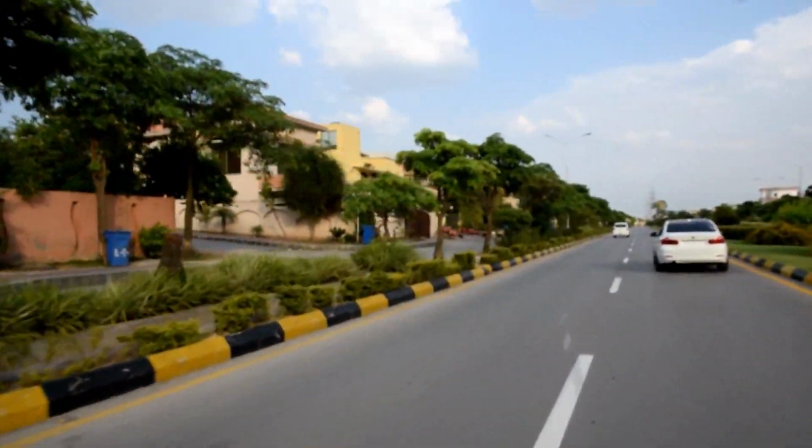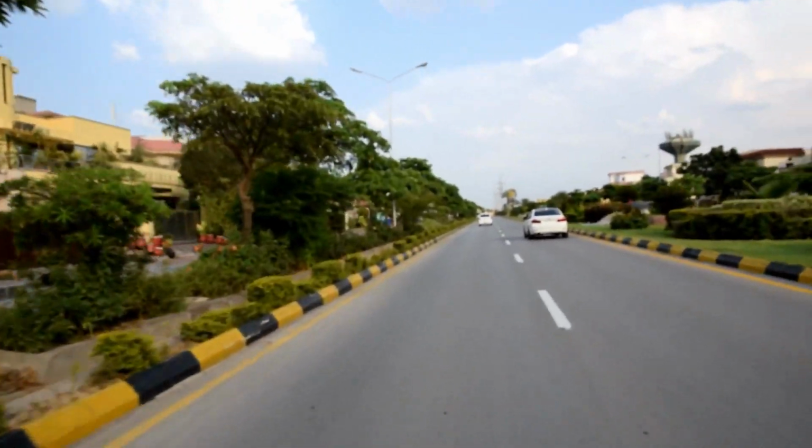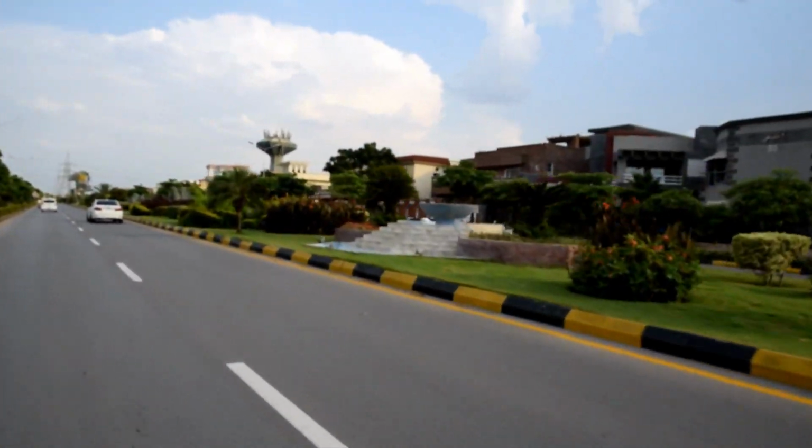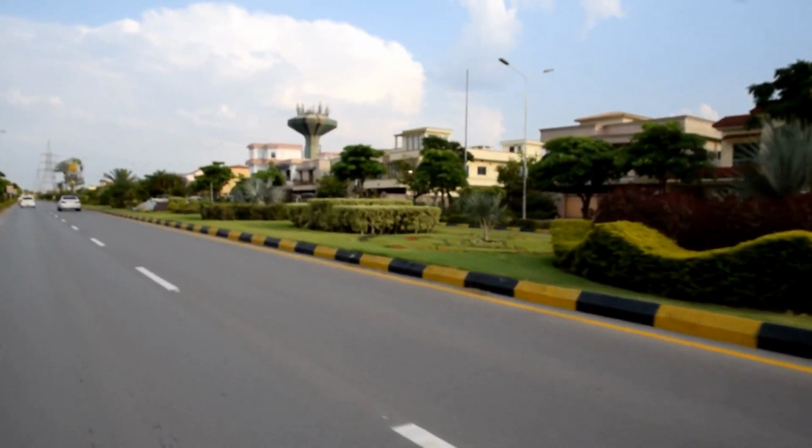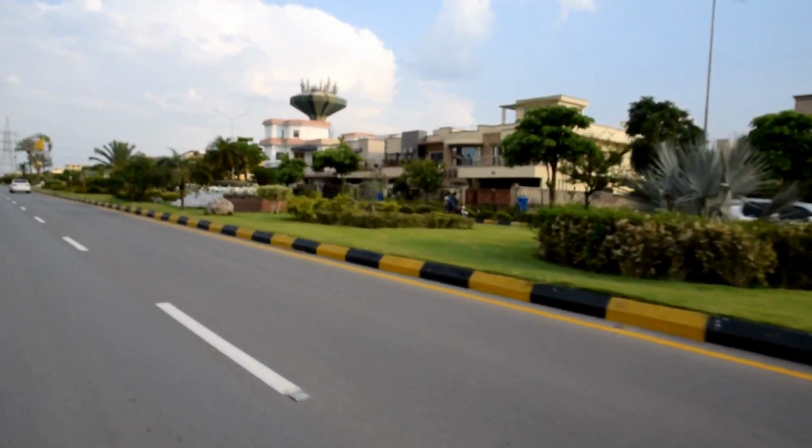Also look at the cleanliness, look how clean Bahria Town is. Everywhere we go, the roads are clean, the grass is cut, the plants are cut, the maintenance is done here on a high scale.